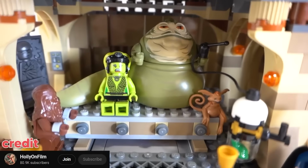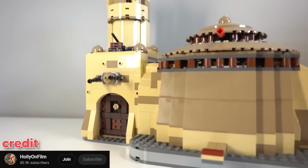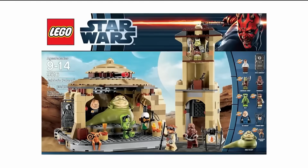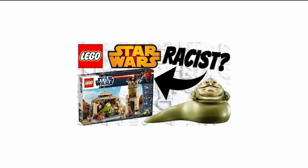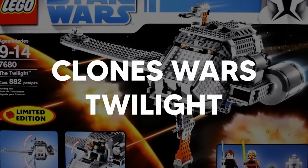offensive. And as word spread that the set might be discontinued due to the controversy, LEGO stepped in to clarify. They stated that the set was simply being retired after its 2-year run, not because of any bias. But do you think that was a real reason, or did it get banned because of all the controversy? But still sticking to Star Wars here, because this is LEGO Clone Wars Twilight.